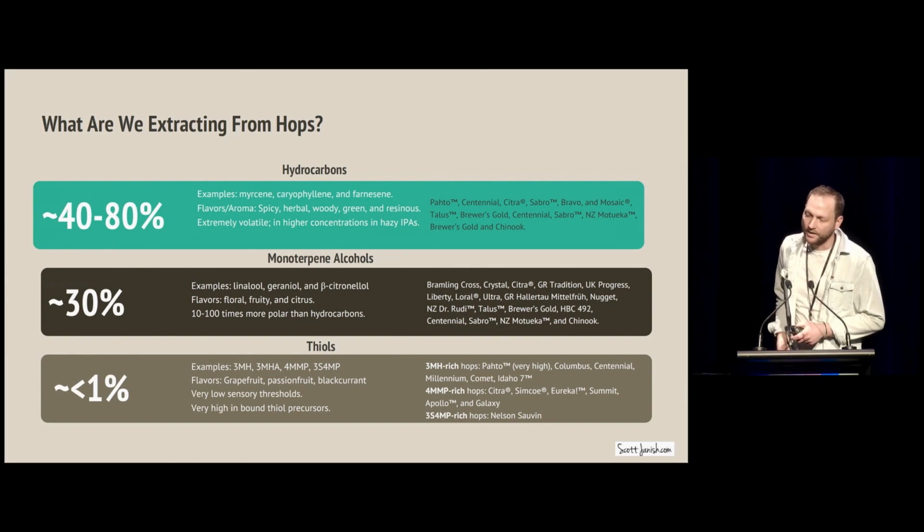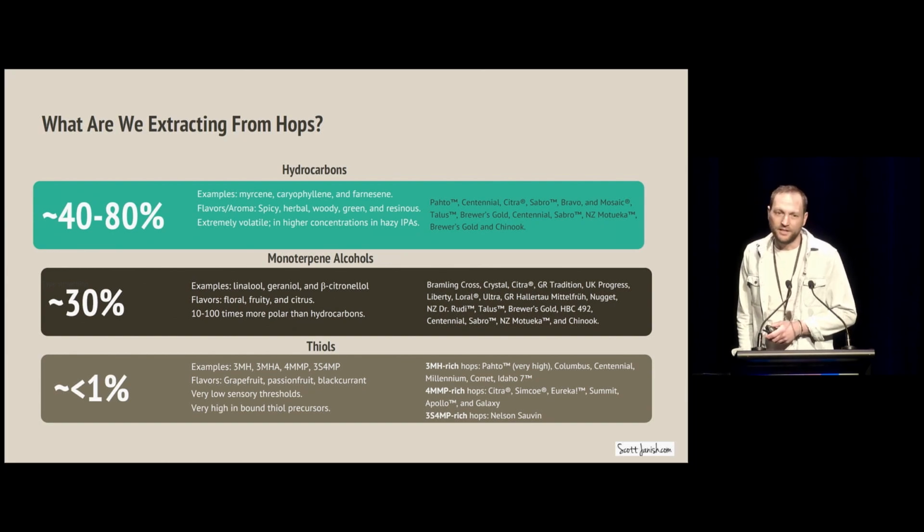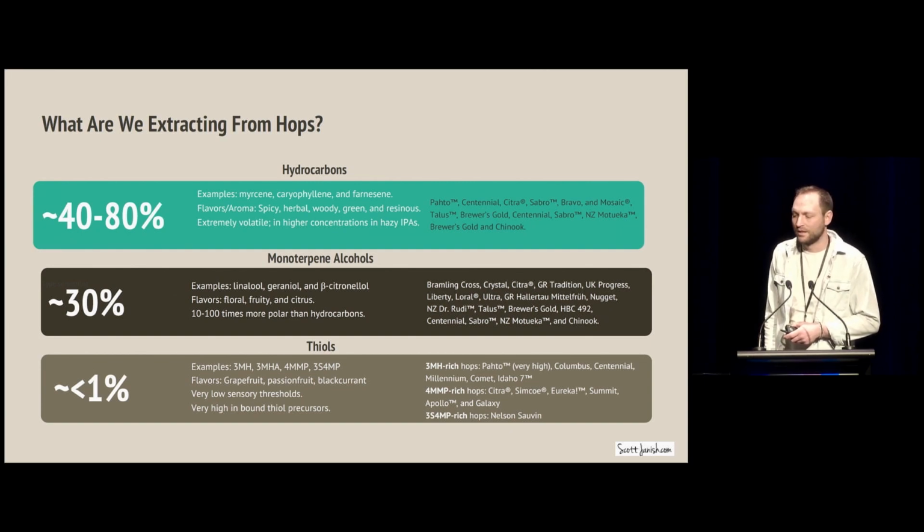Here's a little bit more on those 3 classes. Again, hydrocarbons, think myrcene, caryophyllene. These are extremely volatile compounds, so they're harder to keep in your beer. The kettle will drive a lot of these off, and fermentation will. They're generally spicy, herbal, resinous, woody in nature, compared to the monoterpene alcohols, which are a little fruitier and a lot more polar. A lot of the old studies would use things like linalool as the basis of how hoppy a beer was. If there's a lot of linalool, they'd say that's a hoppier beer. And I think in a lot of ways, although hydrocarbons are hard to get in your beer, if you're doing a lot of hazy beers, I think it was Dr.